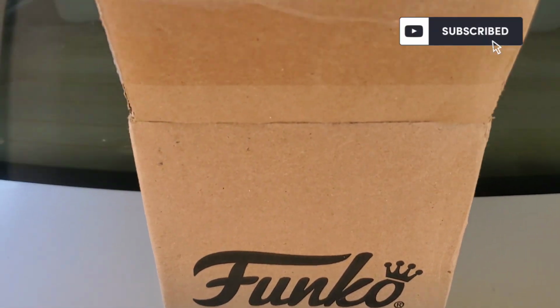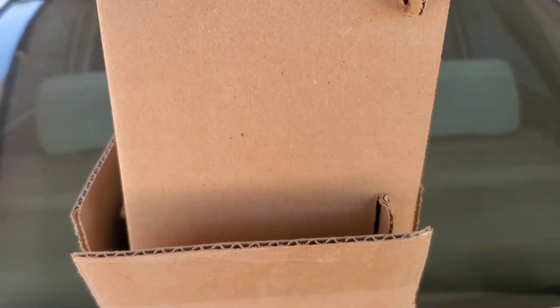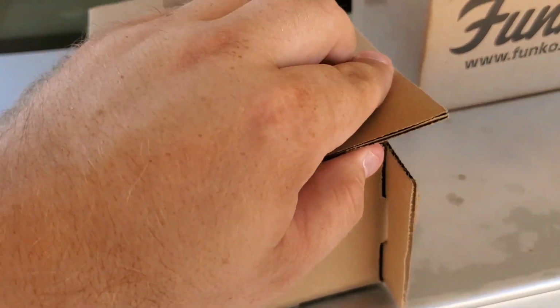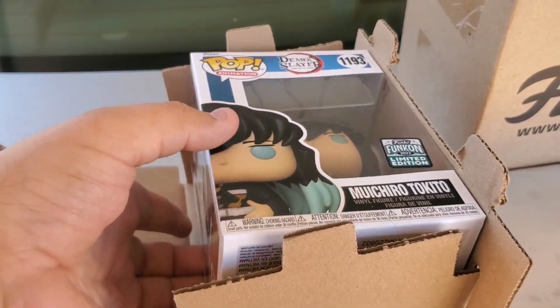All right, so we opened up the box. Looks like we have another box inside. Looks like this was pretty well protected, which is great. You definitely want that when you're getting pops online. I think you just push these through. And there it is, folks.